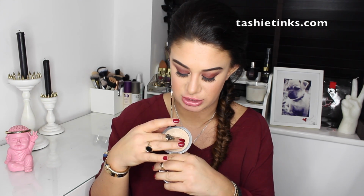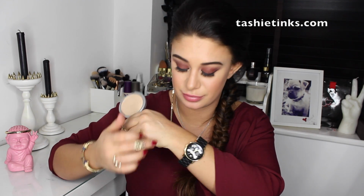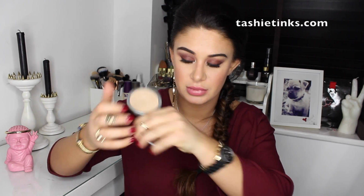Amazing. Seriously, just the nicest highlight shade ever. You see how pigmented that is? It's just one swipe. So that's the Merry Luminizer by The Balm. They do have Cindy Luminizer, which I have, but it's not as nice as this. So if you're going to get one by The Balm, definitely get the Merry Luminizer. I think it's just a perfect shade for all skin tones. It's just that really nice champagne-y glow.